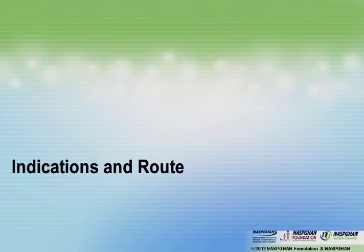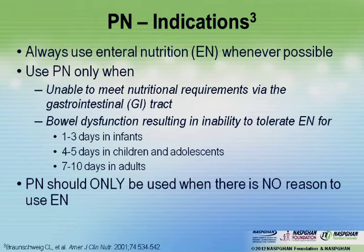So let's talk a little bit about the indications and routes of parenteral nutrition. Again, a lot of this is pretty obvious to most of you. Of course, the golden rule is use enteral nutrition whenever possible. We always say that, but when I walk around the hospital and I see patients, I realize, as we all do many times, that that's not really what's being done. Parenteral nutrition really should only be used when you can't meet the requirements enterally. That doesn't mean that you can't use a combination of enteral and parenteral. That can be very helpful.